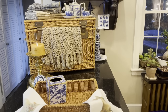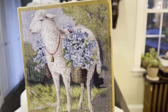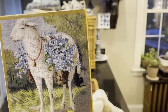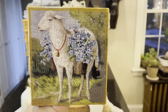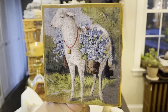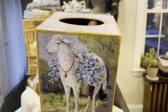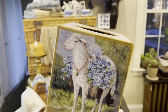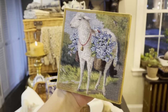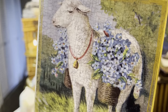And then I picked up another tissue box. And how sweet is this? I'm really in love with sheep right now. I asked Robin, could you make me one of these? And she said, sure, Bev, because she's just super sweet like that. So this sheep has a couple of floral satchel baskets on the left and right with a little bell. Of course, the whimsy, always the touches of whimsy, the polka dots up at the top. And the image is on all four sides. Loving the blues over here, as you can see.